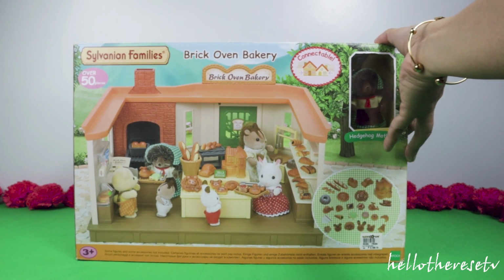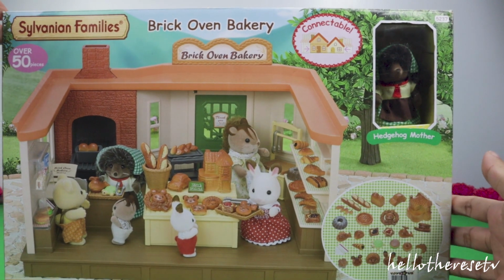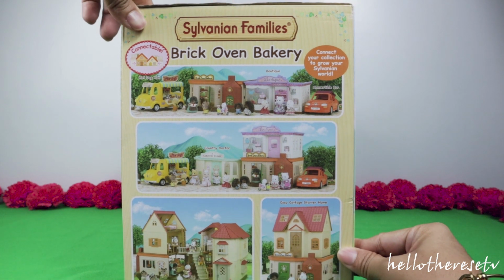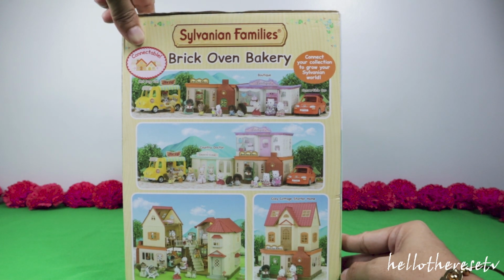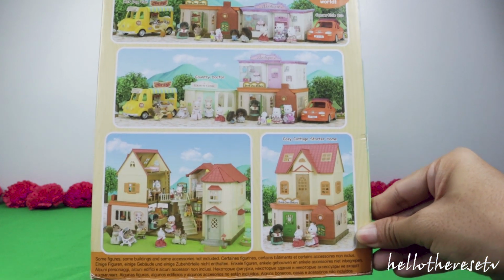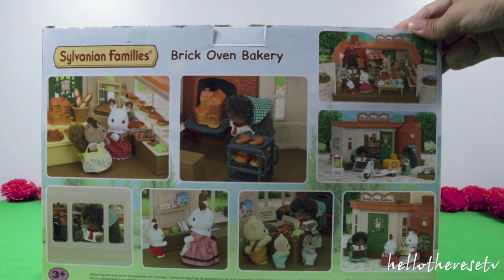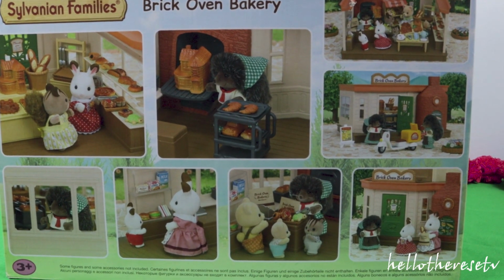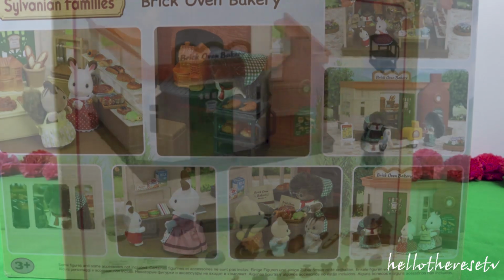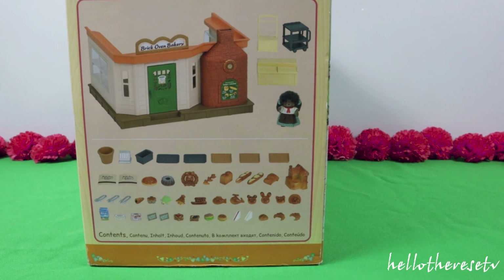Again, I asked my mom to help me in opening this beautiful box of brick oven bakery. We really love this one because it has a lot of details, and again, you can attach these things or connect this collection with other Sylvanian world. So cute! There you can see the details within it. And there we can see the inclusion of our Sylvanian brick oven bakery.